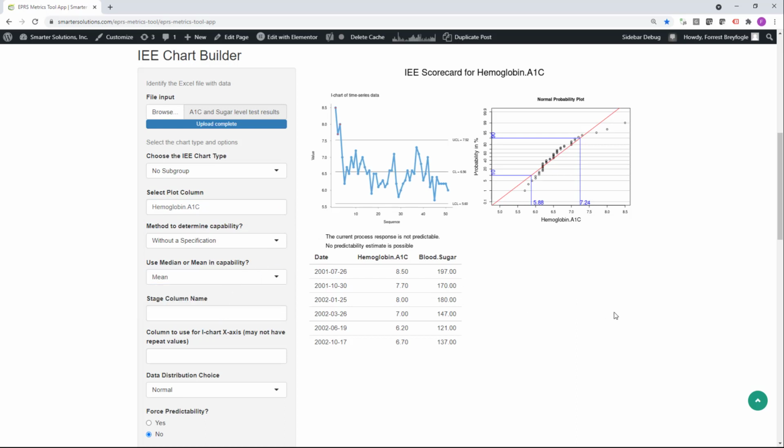So you'll see that our process is not predictable because on the individuals chart on the left hand side we have a value that's outside the control limits. But in that case this is good because John wants to bring down his A1C levels. And you can see that he's done that.